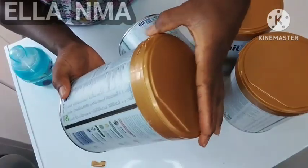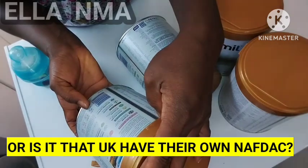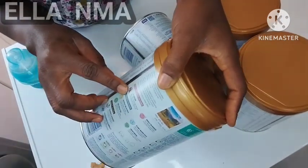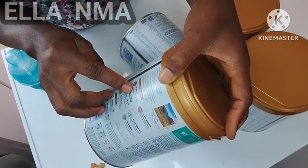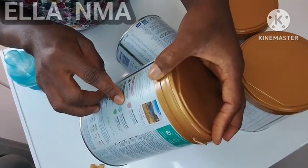Is it that this one was made in Nigeria and exported to the UK? I don't understand that part. Because if you look here, it says UK recipe, award-winning recipe developed in the UK.